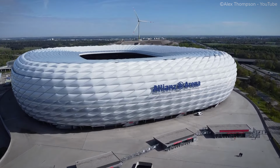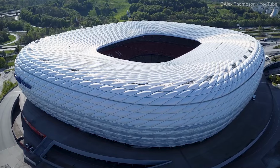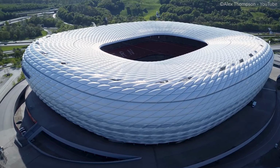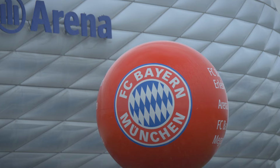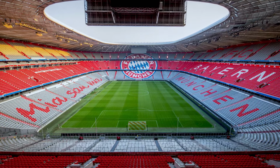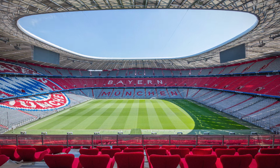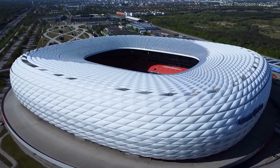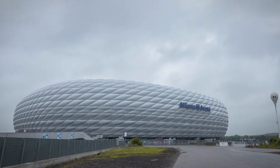Allianz Arena, known as Fussball Arena München for UEFA competitions, is a football stadium in Munich. It is the home of FC Bayern Munich. It has a seating capacity of 70,000 for international matches and 75,000 for domestic matches. It is the second largest stadium in Germany. The stadium opened on the 30th of May 2005.